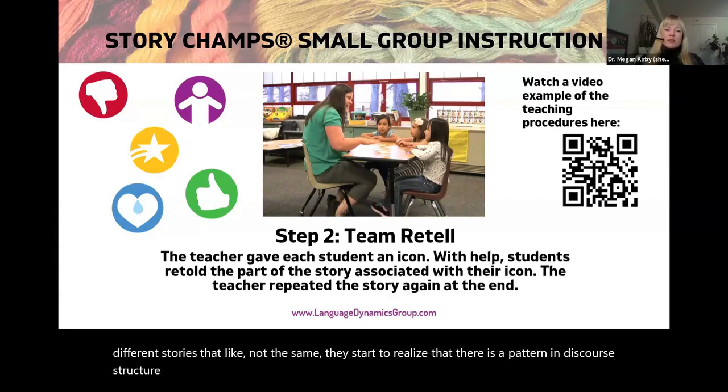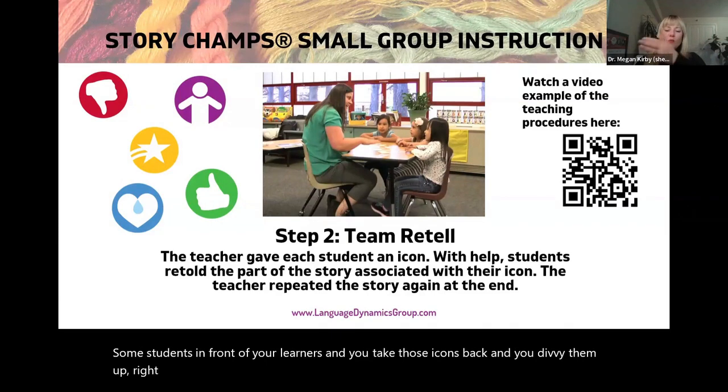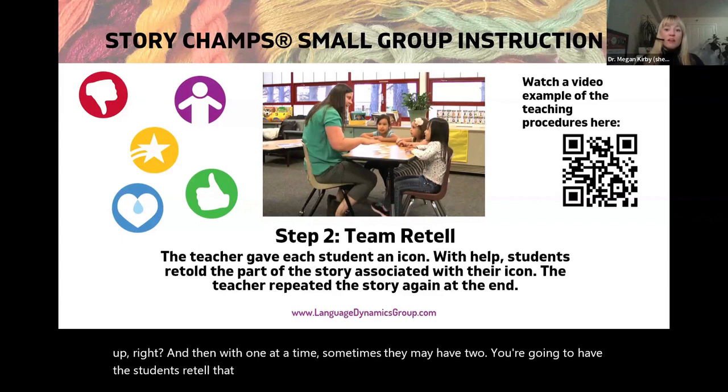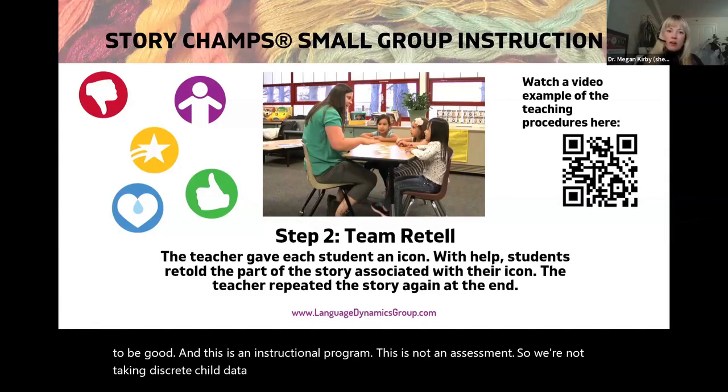So the second step is called the team retell. At this point, you have some students in front of you, or learners, and you take those icons back and you divvy them up, one at a time. Sometimes they may have two. You're going to have the students retell that same story, and you're going to help them because they're not going to be good. This is an instructional program. This is not an assessment. So we're not taking discrete child data, plus or minus, did the kid do it during our lessons.